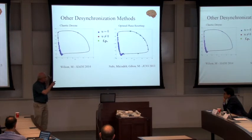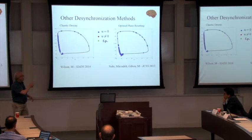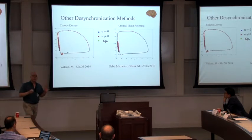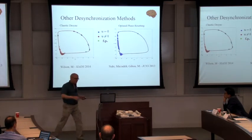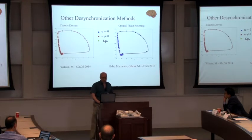So there's several different tools. For the Hodgkin-Huxley equations, it turns out it takes less power to desynchronize using chaotic desynchronization versus optimal, but depending on your neuron model, you might get different results. And then clustering is another possibility.